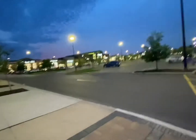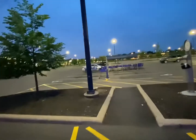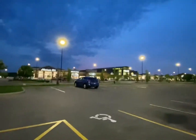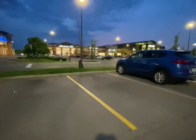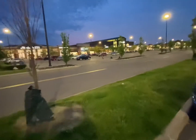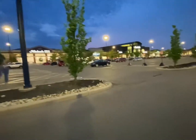All right, time right now is 9:04 p.m., and it's still quite bright. Finding my way to my car. I thought I was in that parking lot, but I'm here.